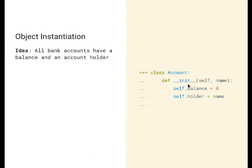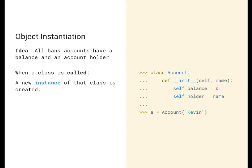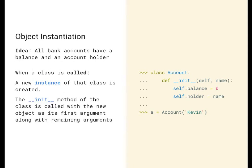And self.holder is going to be the name that's passed in. So if I try to create an account for Kevin, what will happen in the environment diagram, if you want to try to visualize it, is this. When a class is called, a new instance of that class is created. And the init method of the class is called with the new object as its first argument along with remaining arguments. That's a bit of a mouthful. I'll show you what it means.